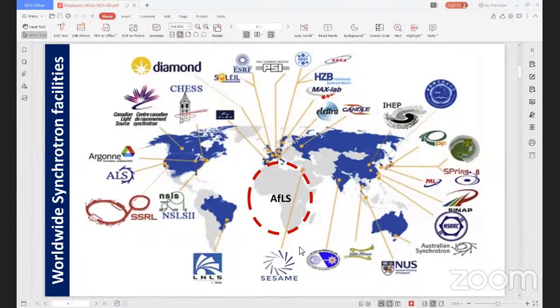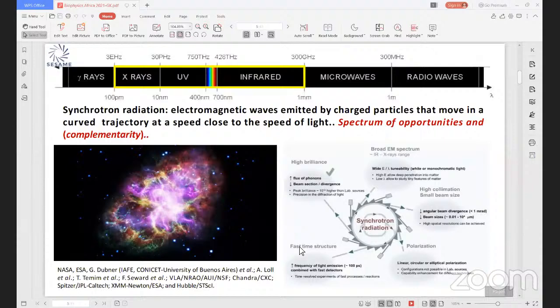So synchrotron radiation is basically a bunch of electromagnetic waves emitted by charged particles. In our case, they are electrons. Those are moving in a curved trajectory at a speed close to the speed of light. This radiation extends over a broad band of energies from infrared to X-rays. It can be observed naturally as the emission from the Crab Nebula, but also can be produced in synchrotron light sources. One of them is Sesame, and this radiation has unique properties, thus opening a spectrum of opportunities.